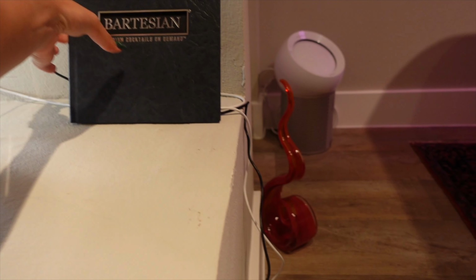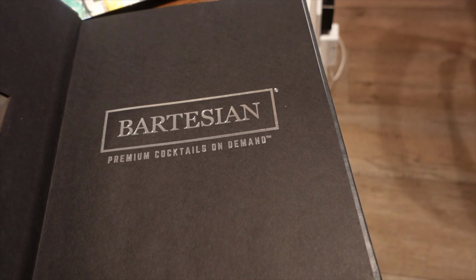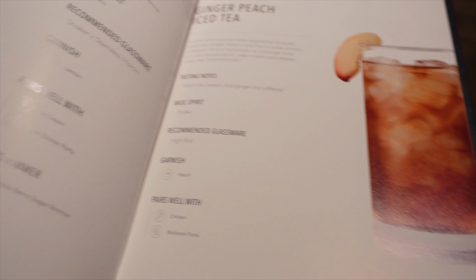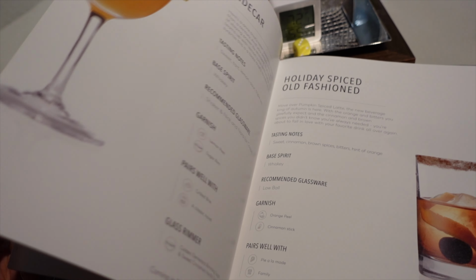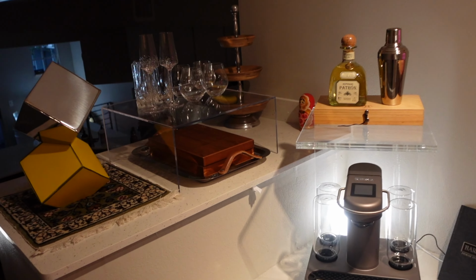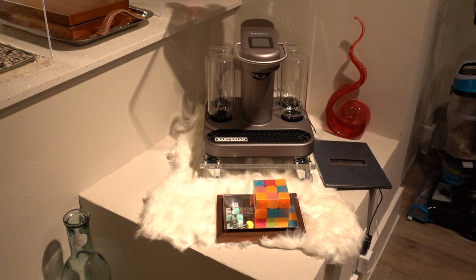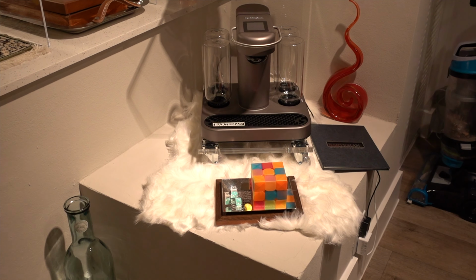And I got this right here, which is basically a menu with a bunch of cocktails and how to make them, which is really, really nice. And it did come with that shaker as well. This is basically my little bar corner. So far, we're also getting a rug to put underneath the cart just to make it look a little cuter. Dining room, I'm not gonna show you guys because it's not done yet.